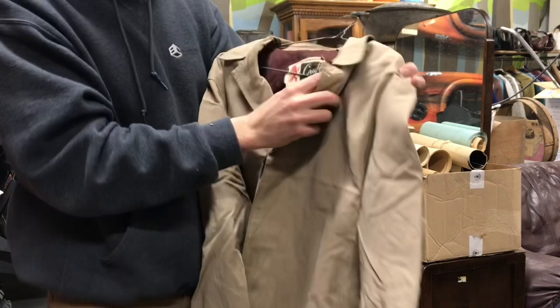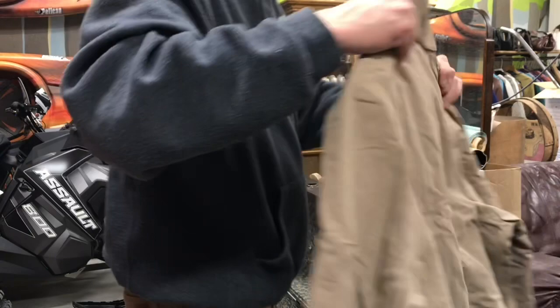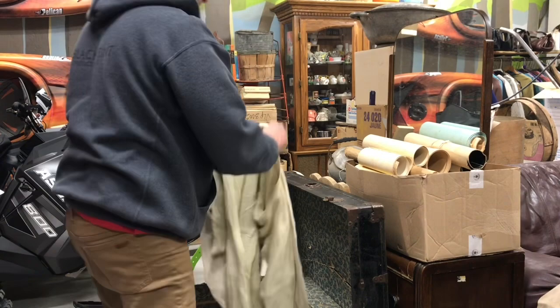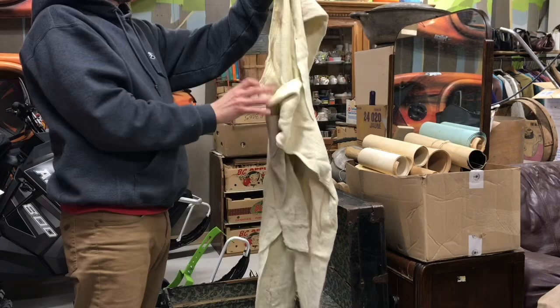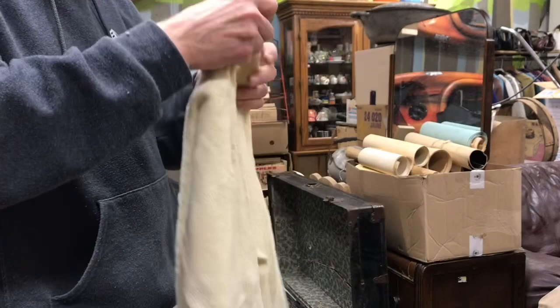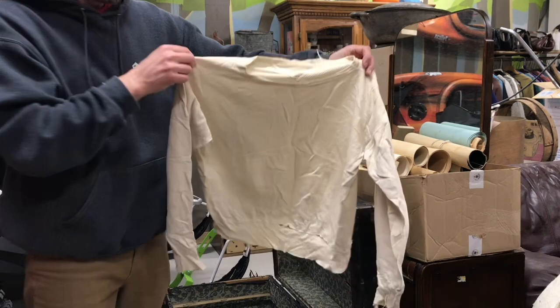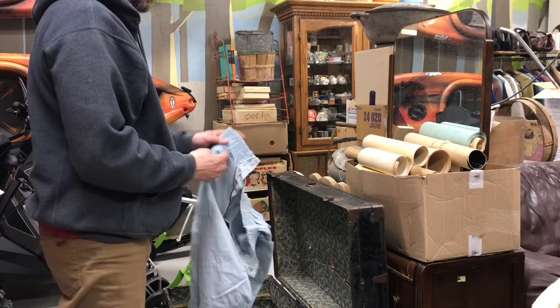This one was in rough shape too. They would have been really beautiful garments in their time. It was just really fun to go through. There's a long underwear. Yes, wool. Very heavy. And another pair of... this is a sweatshirt. Probably nighttime wear is what I'm thinking.